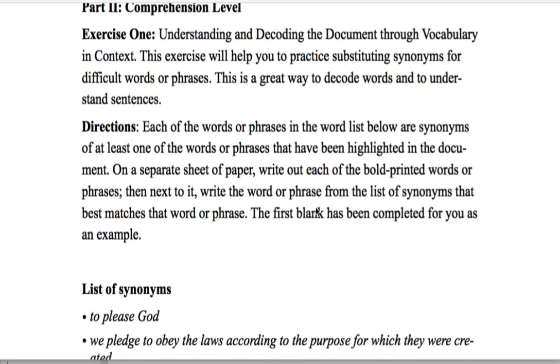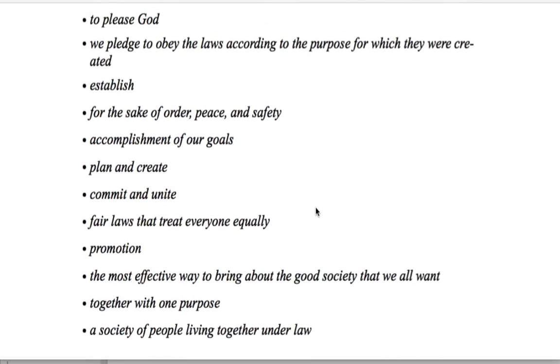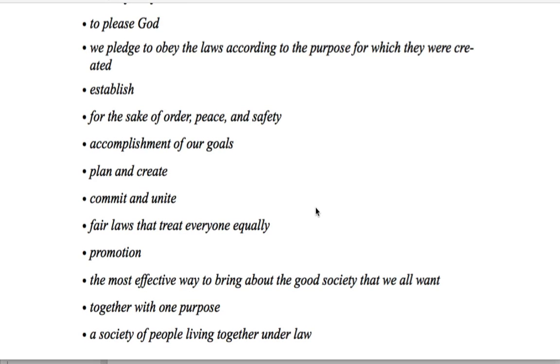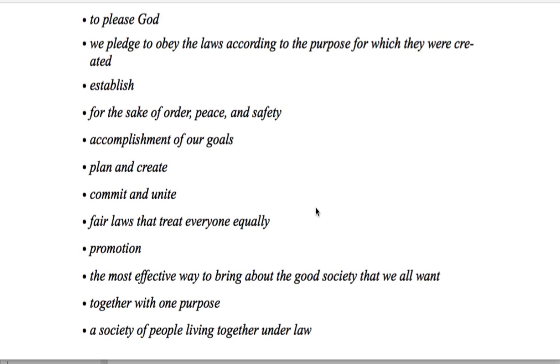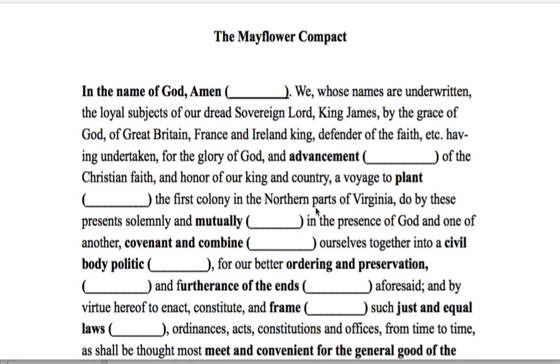Part 2 is a comprehension level, where students are led into an understanding and decoding of the document through vocabulary and context. And what do we mean by that? Each of the words or phrases in the word list below are synonyms of at least one of the words or phrases that have been highlighted in the document. And then on a separate sheet of paper, the students will actually write out each of the bold printed words or phrases, and then go back to the document and find that particular phrase. So, to please God, establish, for the sake of order, peace, and safety. These are all the paraphrased versions of really important statements and vocabulary terms in the document.